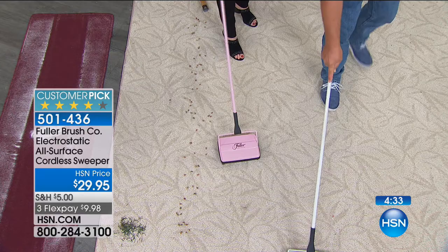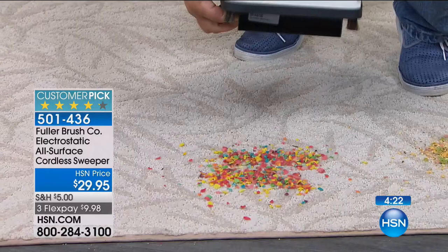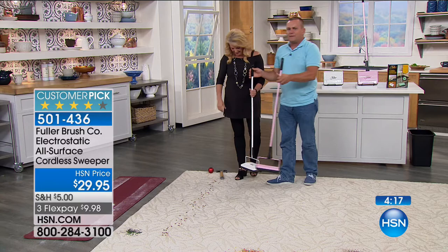And look at this. Wow. It flips it right into those twin dustpans. Awesome. And then to clean it out, you just push, and push, and look at that. All that breakfast cereal, all that pet hair that you just picked up. That's crazy. You can go from one floor surface to the next. It doesn't matter which color you pick. I mean, they're great colors.